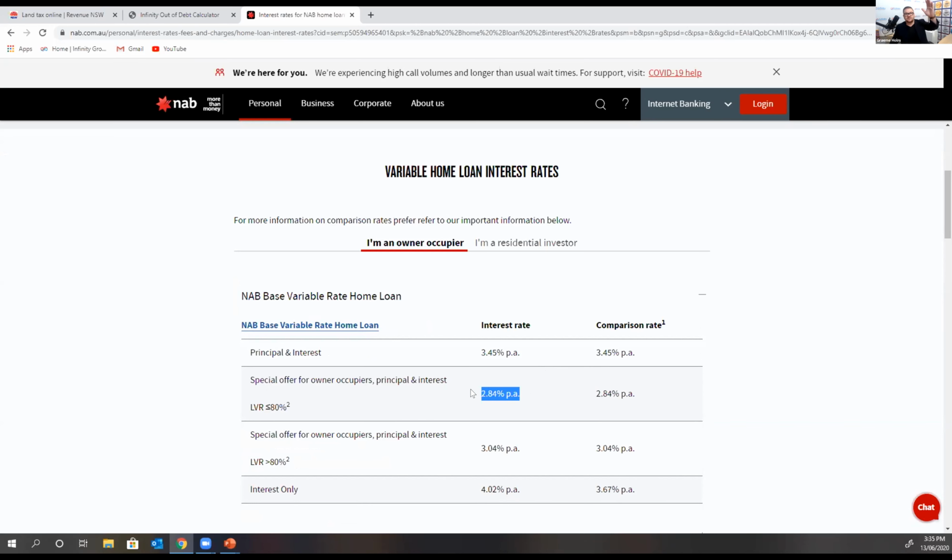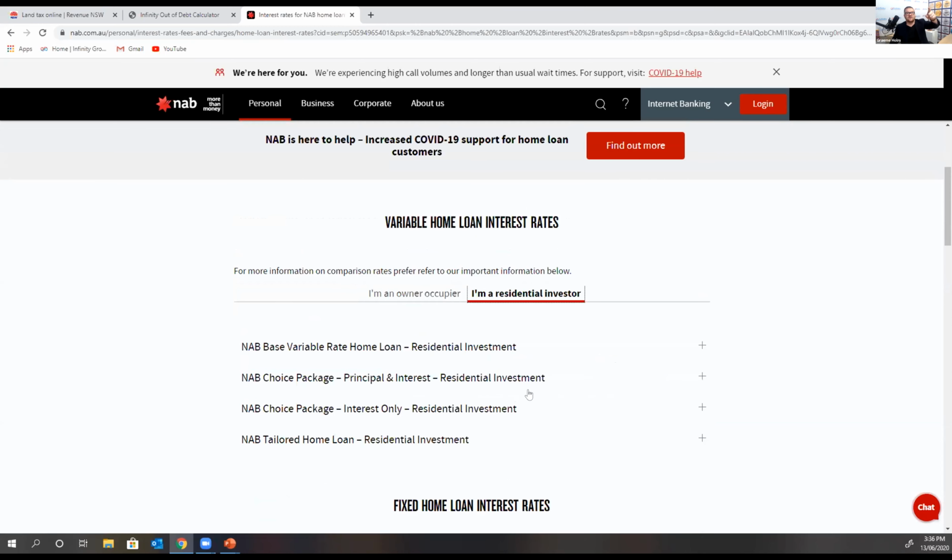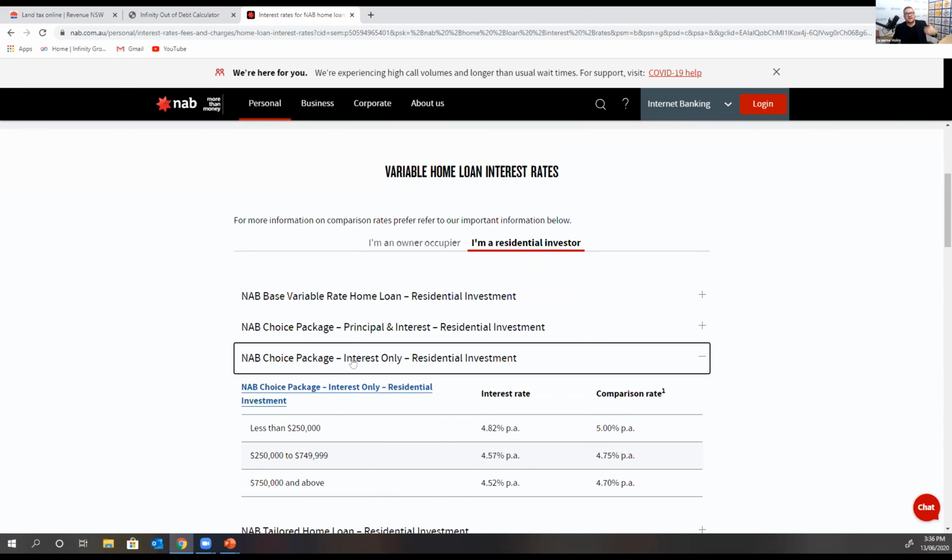Please, everyone pay attention to the screen. What's the comparison rate? Are they the same? Yes or no? Yes. That's an honest product. I'm not saying it's a good product. It's bad, right? But it's an honest product, okay? 3.45, 3.45, okay? You have to understand what you're doing. 4.82, oh, cool. Oh, it's actually 5%, right?